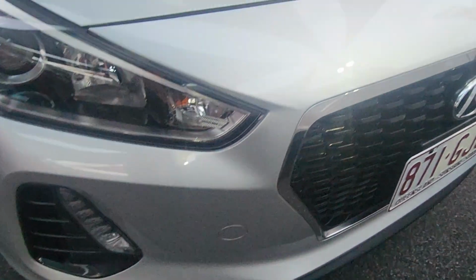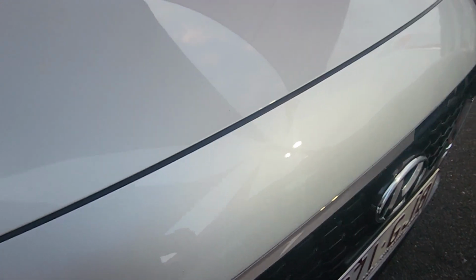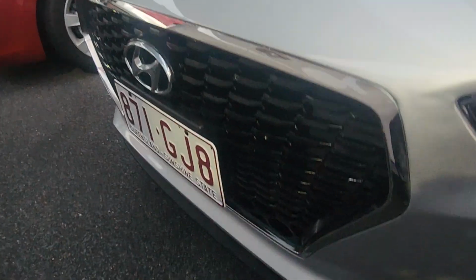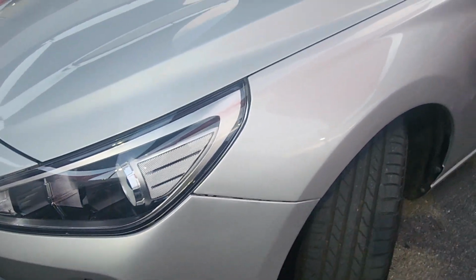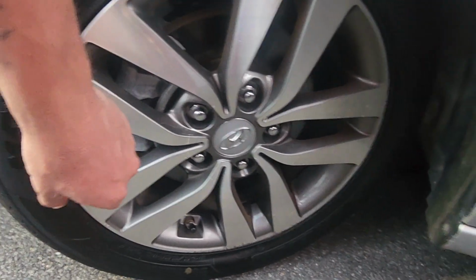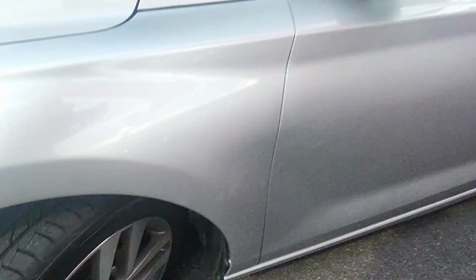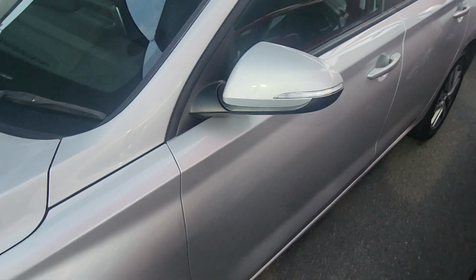All this stuff's just coming off. Just a very minor little stone chip there and there. Very, very tiny. Little one there, but super clean across the rest of the front of the guard here as well. Exactly what you want to see. Okay, and that's just a little bit of dust. Stacks of tread left on these guys again. Just a little mark just there in the wheel and there as well. But otherwise super clean.